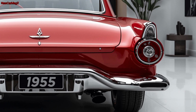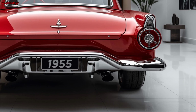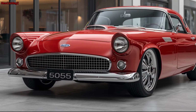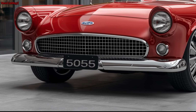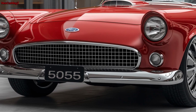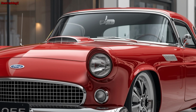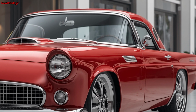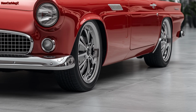Today, of course, the 1955 Thunderbird is a highly sought-after classic. Depending on condition, originality, and rarity, prices can range anywhere from around $40,000 for a well-used driver to over $100,000 for a fully restored or showroom-quality example. Collectors love this model because it was the first Thunderbird ever made, the car that started an entire legacy. Its combination of beauty, engineering, and historical significance makes it one of the most collectible American cars of all time. Owning one today isn't just about having a car, it's about owning a piece of American history.